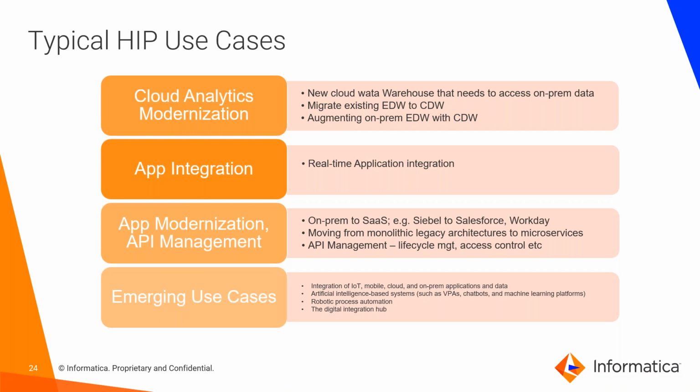With regards to app modernization and the use of APIs, we already understand that companies are rapidly moving from on-prem apps to cloud apps such as Salesforce or Workday and a myriad of more. They are also modernizing their legacy applications, right? They're getting rid of these monolithic services or tools they have and adopting modular microservice architectures that are scalable and more manageable. Companies are also exposing their core services internally and externally through APIs, and there is a need for better management and control of those API services.